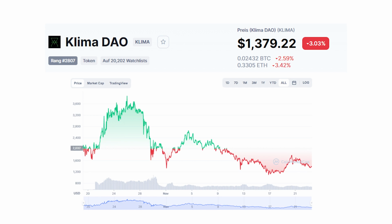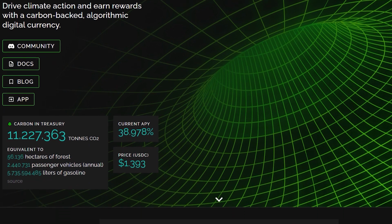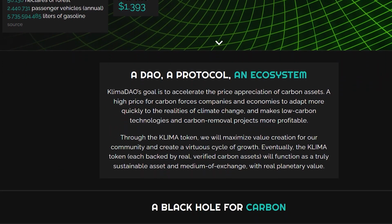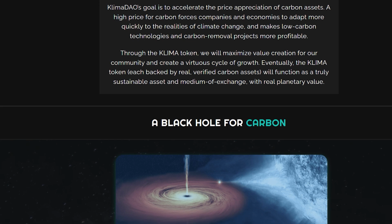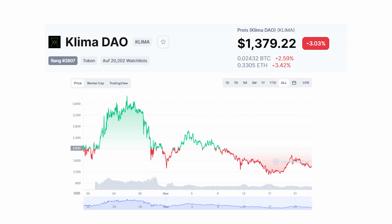The second one is ClimaDAO with the token name Clima. Quite a high price, $1,380 for one token. If we take a look on the website, which looks very nice, I think, you can see that one token backed by a verified carbon asset corresponds to 1 ton of CO2, so one carbon credit if you want. They say this is a black hole for carbon, but if we look at the price of $1,380 per carbon credit, then in my opinion, this is a black hole for your money, because 1 ton for $1,380? At the moment, even the compliance market is at $80, so quite a way to go.